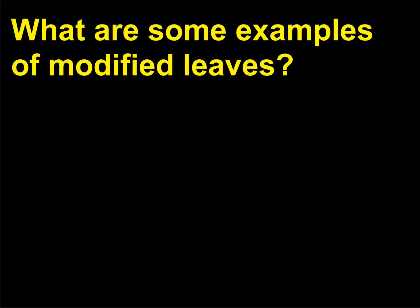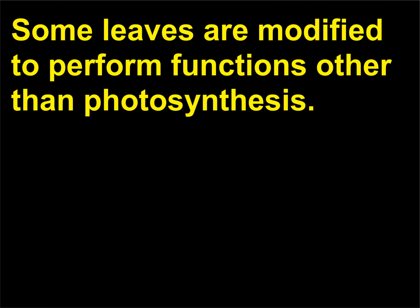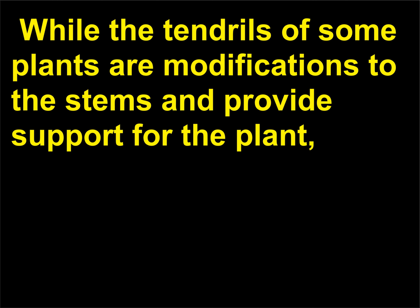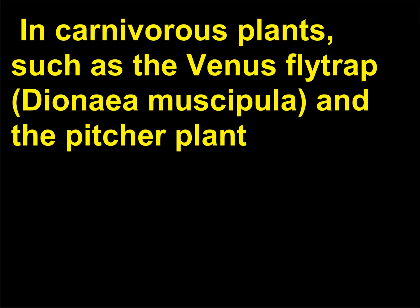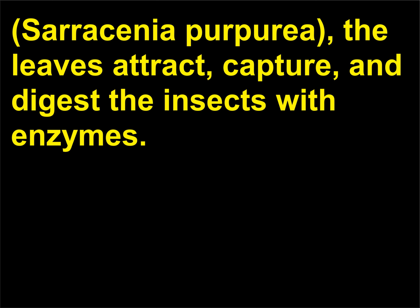What are some examples of modified leaves? Some leaves are modified to perform functions other than photosynthesis, while the tendrils of some plants are modifications to the stems and provide support for the plant. In other species, such as pea plants, Pisum sativum, the tendrils are modified leaves. In carnivorous plants, such as the Venus flytrap, Dionaea muscipula, and the pitcher plant, Sarracenia purpurea, the leaves attract, capture, and digest the insects with enzymes.